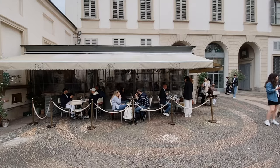Milan is one of the biggest cities in Italy. So yeah, there's going to be plenty of activities, no more relaxation, but actually exploring and enjoying. So let's go.